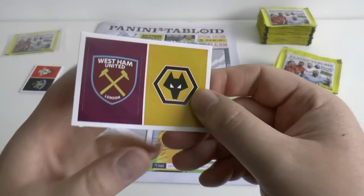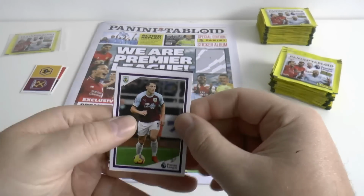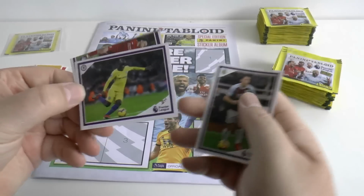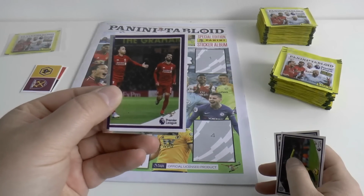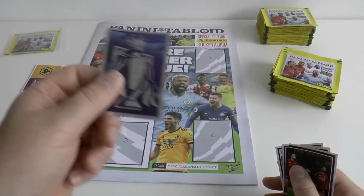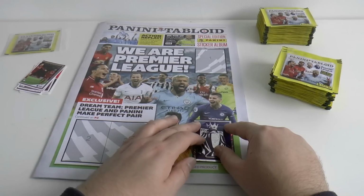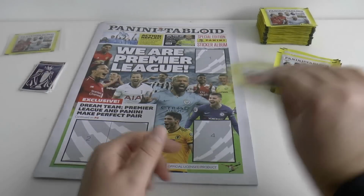where we have some more badges. As you see, West Ham and Wolves. And very cool. Then you've got the Burnley player, followed by N'Golo Kante. Liverpool's action shot. Looks like Trent Alexander-Arnold and Mo Salah celebrating a goal for Liverpool. And here's number 4 in the collection, as you see, the Premier League trophy, which will go on there. We shall stick that in very shortly. That's going to look really nice on the front there.